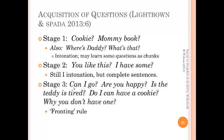Can I go? Are you happy? Is the teddy is tired? Do I can have a cookie? Again, English questions are extraordinarily complex because sometimes we have to, sometimes we have a modal, sometimes we have the verb to be. Children at stage 3 are not quite there, but they are producing a much wider range of questions.